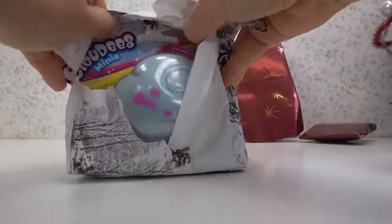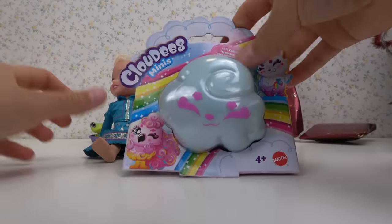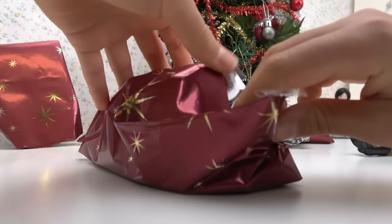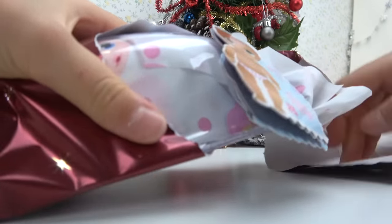Ooh, I can see a cloud. Cloudies, minis. Awesome. Oh, I've always wanted a cloudy. Cool. And I got... Let's see what thing I got, because I got a bigger one. Oh, I was thinking. Baby surprise.